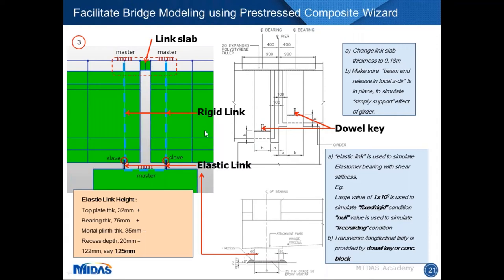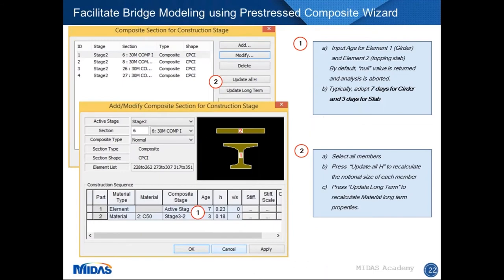So now, apart from the geometrical modification, we still need to do some minor tweaks on the composite section as well. Because by default, the null value has been assigned to both element 1, which is the girders, and also element 2, which is the topping slab. The age in days shall be input in both elements, or the analysis will be wrong. So typically, 7 days is assigned to the girders, and 3 days is assigned to the topping slab. Now, this age in days in fact represents the age of the concrete structure before it starts to receive any external loadings.